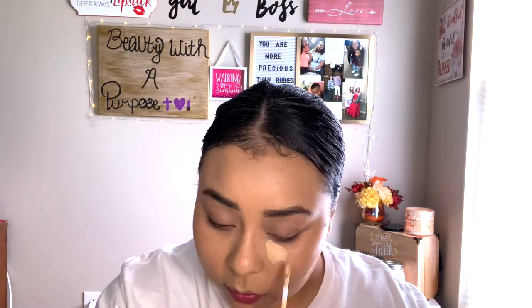So the next thing we're gonna go ahead and try is this Ulta Beauty Full Coverage Liquid Concealer in the shade Medium Neutral. Now, I may have to return this because it might be, yeah, this is way too dark. But I am gonna go ahead and still use it. Oh, it doesn't look that dark on camera.